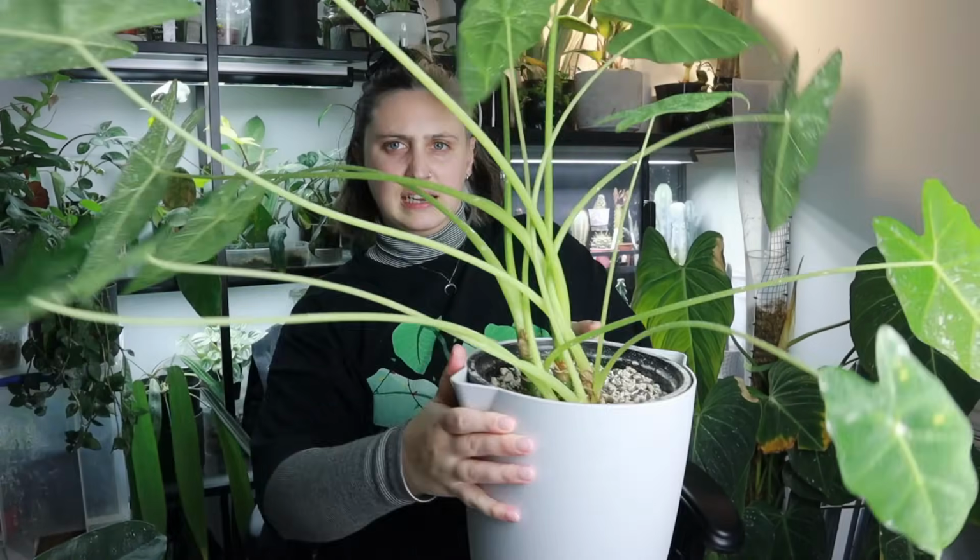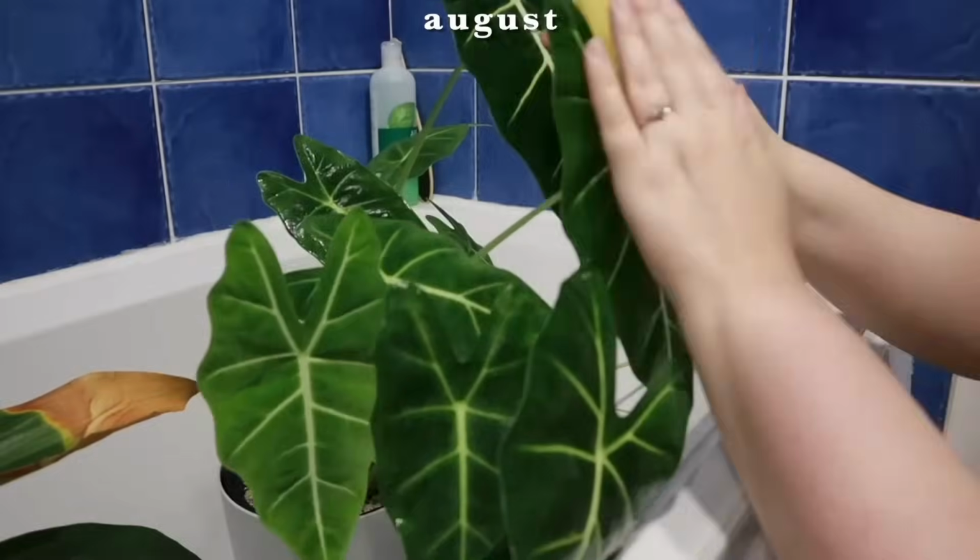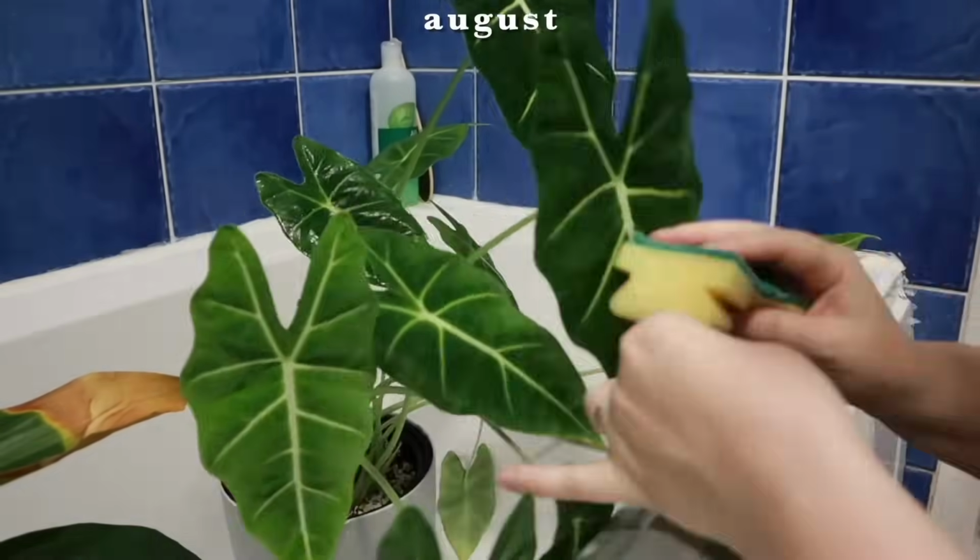Up next, we have this sprawling creature of a plant. I'll just hold it like this. It actually looks a lot better. Maybe I will make a tie for it after this video. But this is an Alocasia micholitziana, or an Alocasia frydek, it's sometimes called as well. And I love this plant. I've loved a lot of my Alocasias this year, but I have to say this one has been my favorite. It has been fairly hardy. I did notice spider mites on it earlier this year, but I treated it and it has been absolutely fine since. So it is quite a trooper.